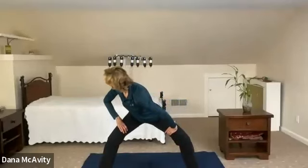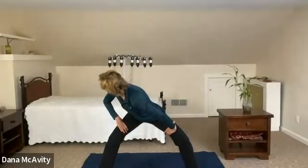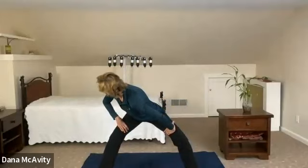Place your fingers on the front of the thigh, the thumbs on the back of the thigh, and let's exhale, bend down. Inhale, push to the left. Look behind you with your eyes and gently twist. Don't overdo it. Big inhale. And perineum hold. Exhale, come back to the center.